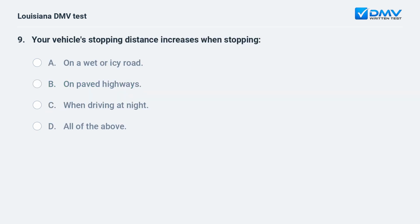Your vehicle's stopping distance increases when stopping? A. On a wet or icy road. B. On paved highways. C. When driving at night. D. All of the above.